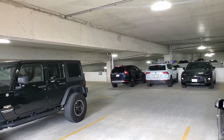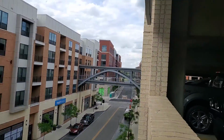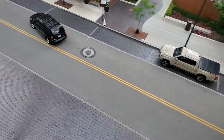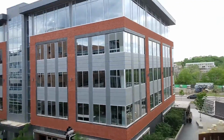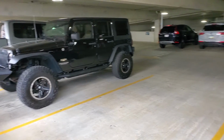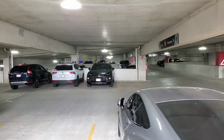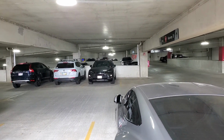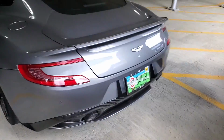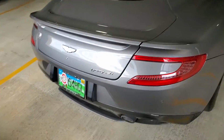All right, now I'm at a third parking garage over here. Here's a quick view. All right, we got a Jeep Wrangler 4-door Sahara Edition, a Volvo XC60, a brand new Chevy Blazer RS, and an Aston Martin Vanquish.